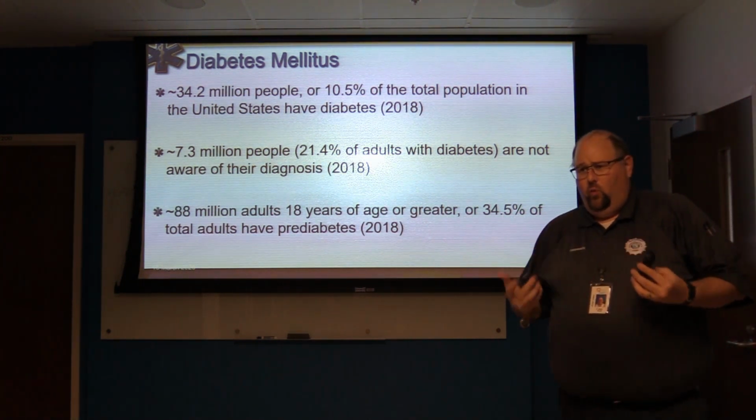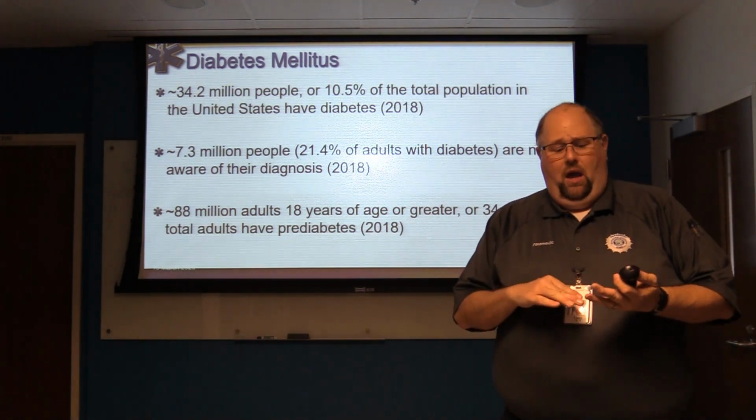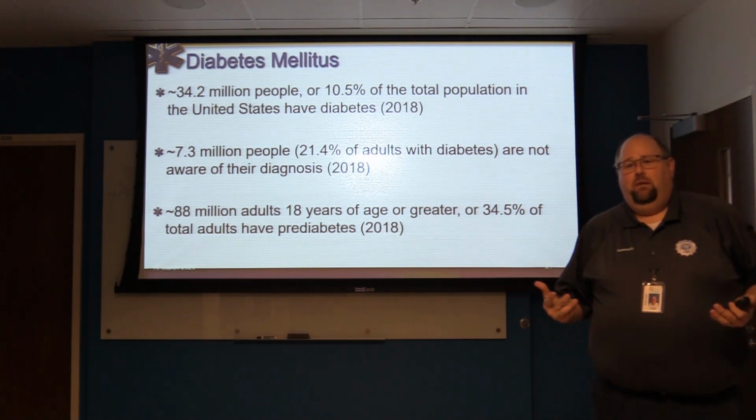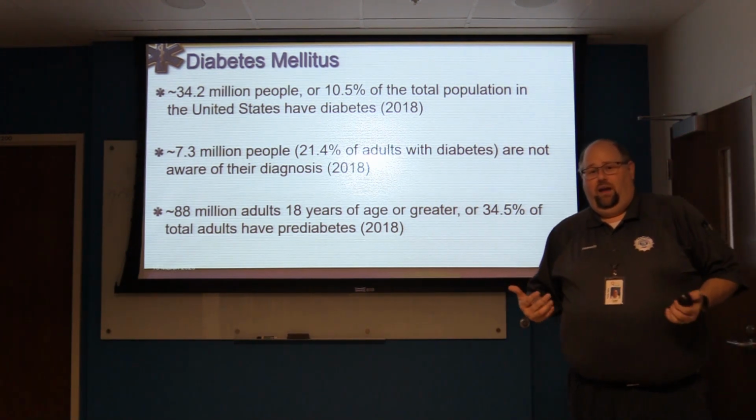Sometimes we will get called for someone who's unresponsive. We check blood sugar and their blood sugar is elevated. Well, they don't have a history of diabetes. Well, they don't have a diagnosed history of diabetes.